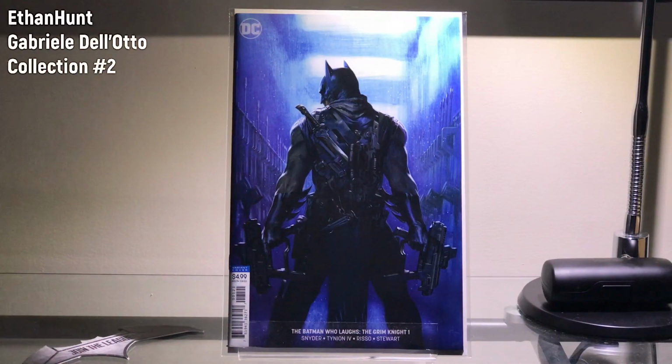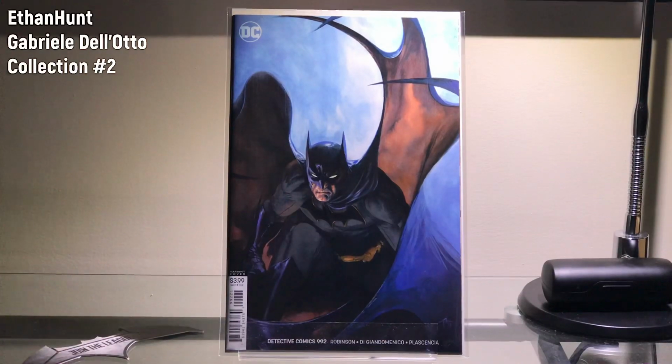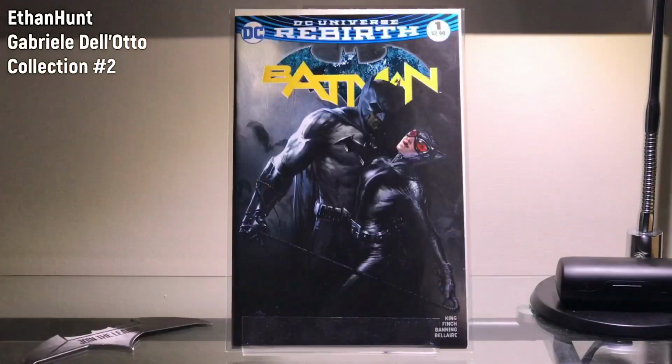So we have the Batman Who Laughs issue number 1, the Grim Knight. This is the first appearance of the Grim Knight. Detective Comics number 992, regular Dell'Otto cover. Not much going on here, but it's just pretty sweet. Alright guys, another sweet cover by the master himself, Batman issue 1, DC Rebirth.